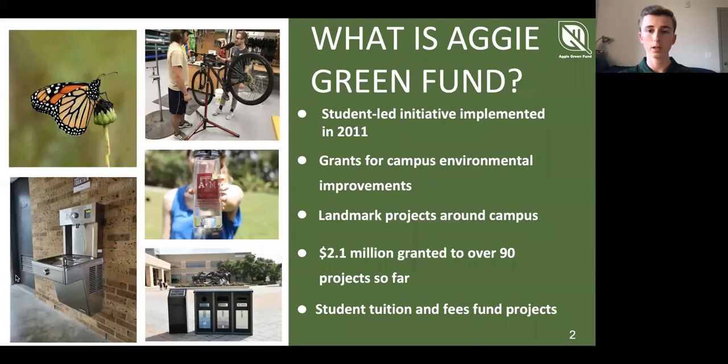As you've probably seen around campus, we have lots of different landmark projects. We have everything from water bottle filling stations to recycling bins. So there are lots of visible elements on campus that have all been funded through the Aggie Green Fund. So far, we've spent $2.1 million. We've granted all of that to students, faculty, and student organizations, so that we could fund 90 projects.